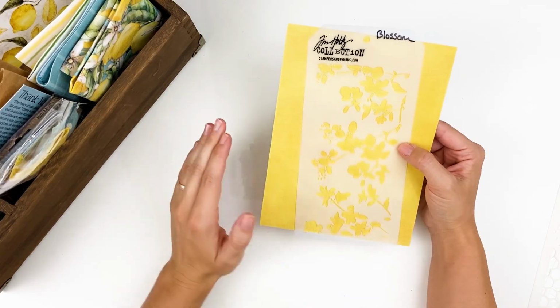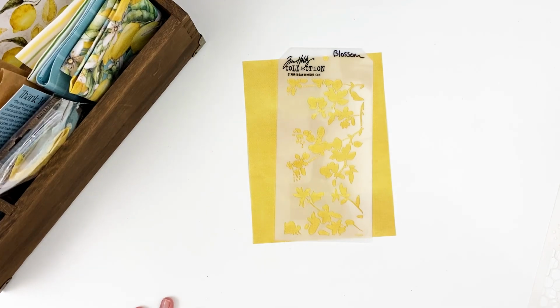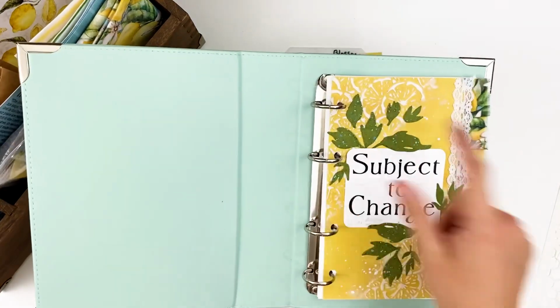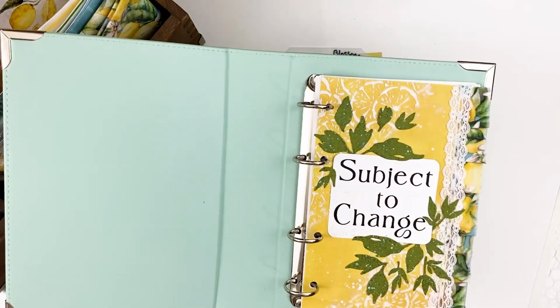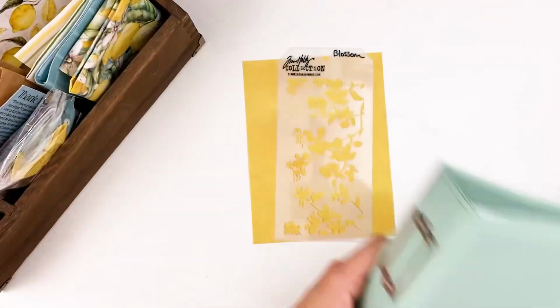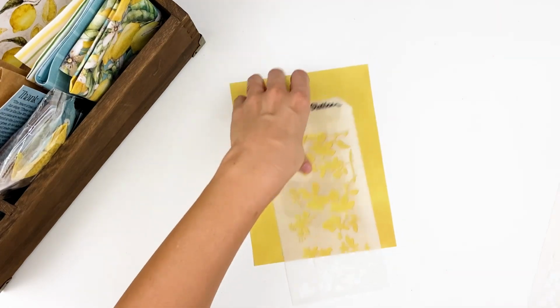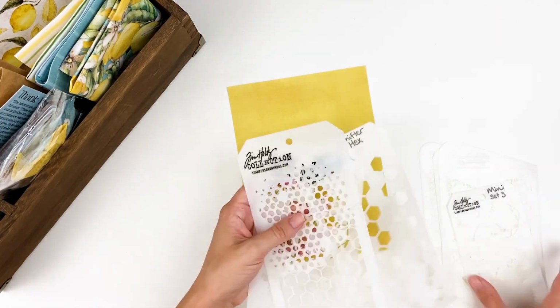I love using this with texture paste, especially, you saw on the front of my album here, using the white texture paste through that lemon stencil. I just like the look of that, especially on a solid paper. And so I will probably be doing that with this blossom stencil as well. So those are the stencils that I pulled.